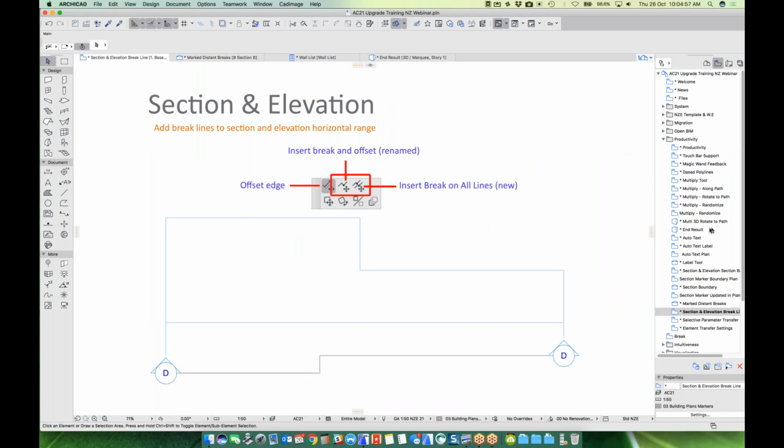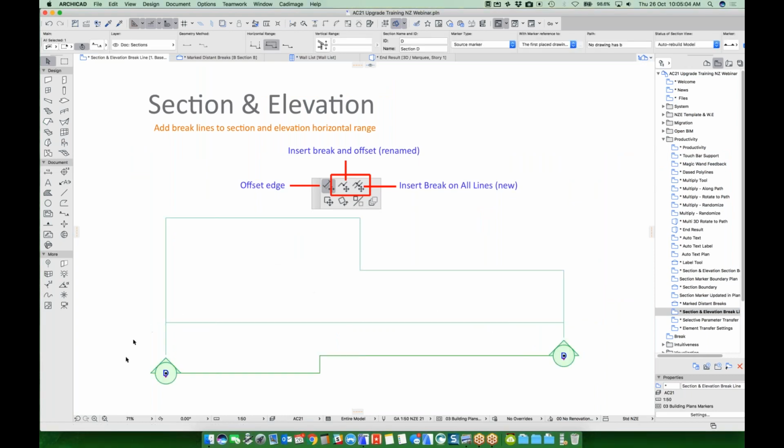The next one, section break lines. If I get you to select the section, the little section marker we have here, the eagle-eyed viewers of you would have noticed that there's no middle node. So that middle node has gone. And now to create a section break, you would just click on the line where you want that break. And in your palette, you would choose the insert break and offset, which allows you to put that break in.